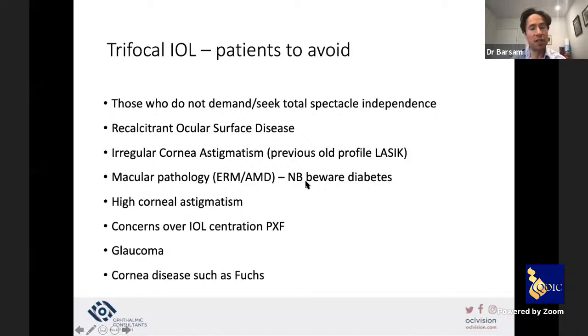You can treat diabetics, but again, if there's diabetic retinopathy or maculopathy, you may be more reluctant to put a trifocal lens in case they end up with macular problems.